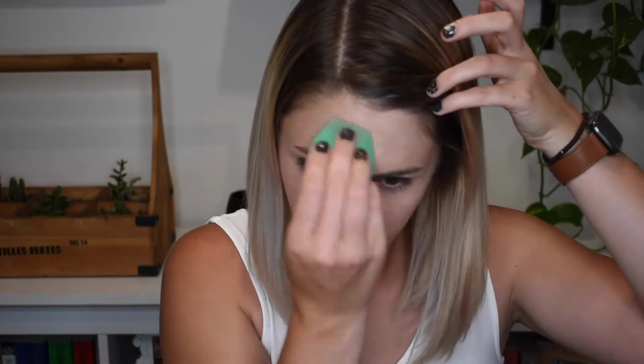Next, I'd go into setting powder. There's different ways to apply setting powder. You can apply it with a damp sponge or with a brush. Either way, whatever works for you is great. But the one powder I suggest is the Maybelline Fit Me Loose Setting Powder. Hands down best powder at the drugstore.